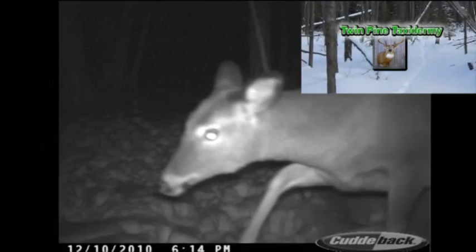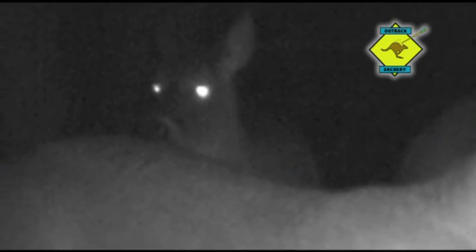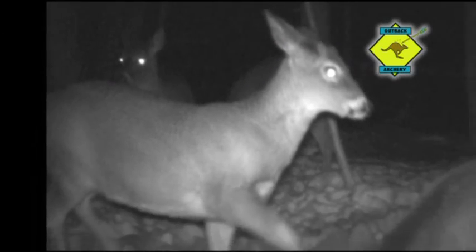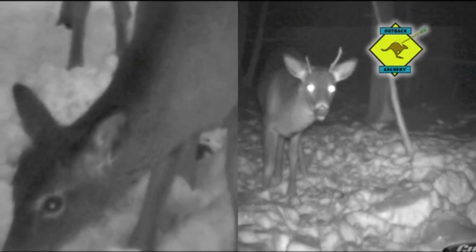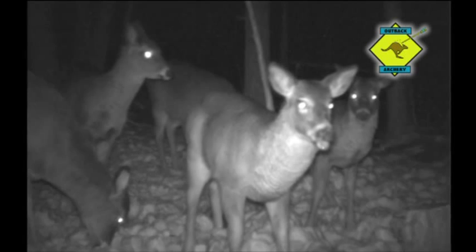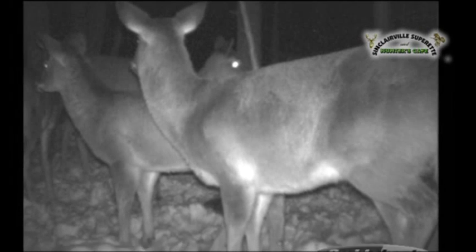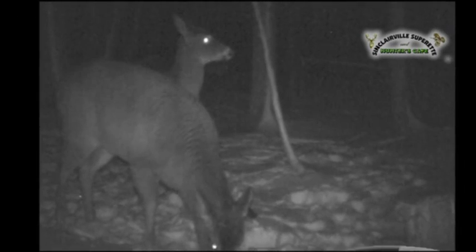My in-field tests have yet to show any flaws in the new Cuddyback Capture. You can also get the Cuddyback Capture in an incandescent flash model, which also works wonderfully. Even with all the dozens of other trail cameras available today, with a price tag of $250, you will be hard pressed to find a trail camera which will outperform the new Cuddyback Capture series.